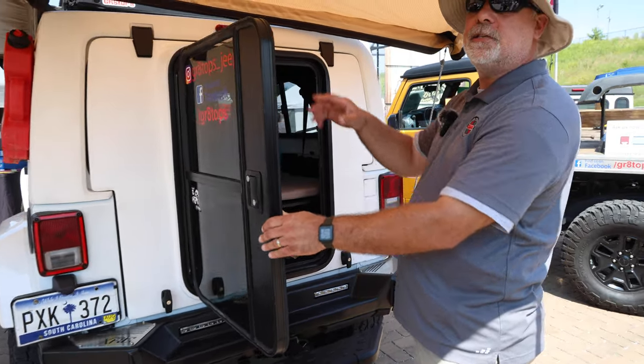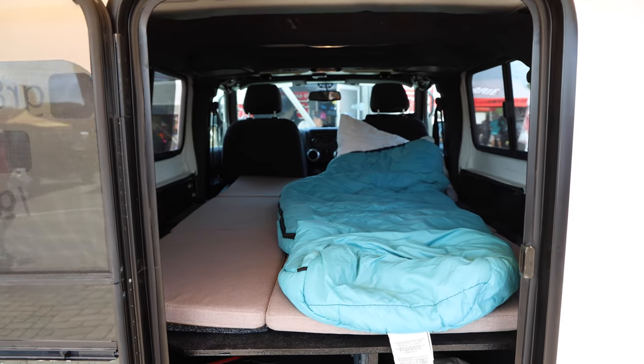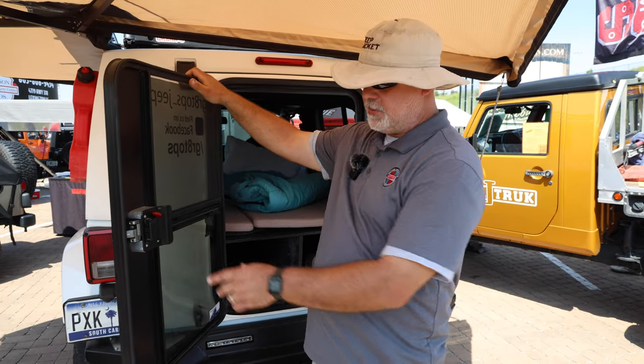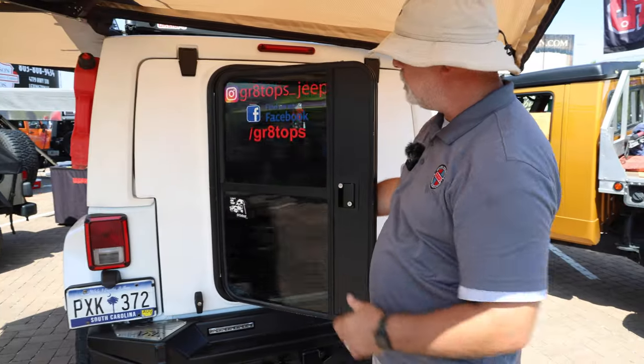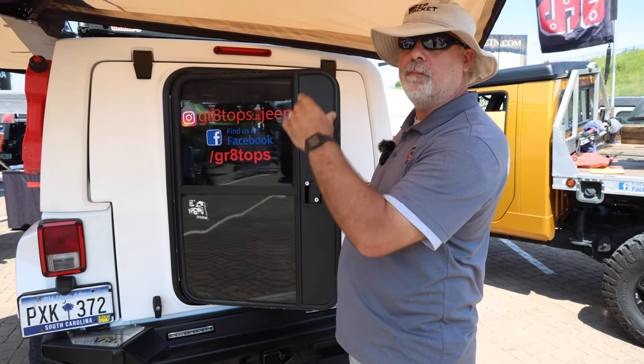It gives you full access. The problem with using the factory hardtop, if you're sleeping in there overlanding, is there's no way to get out. There's no egress. With this style of door, you're able to actually open it and get back out. The window does have ventilation, so now you've got ventilation screens on both sides.